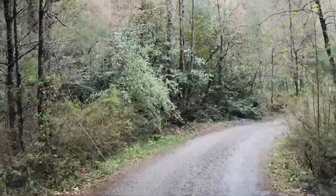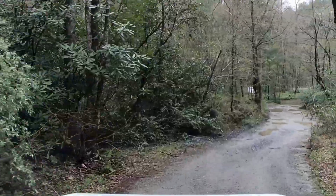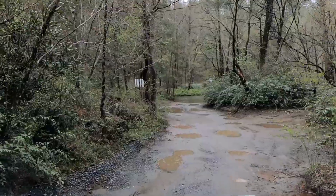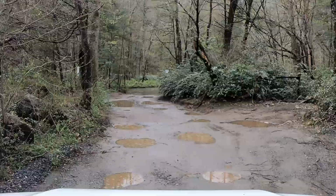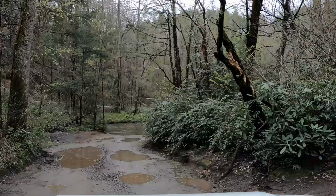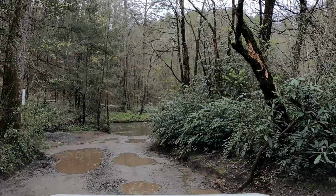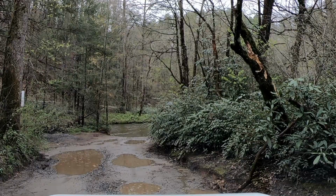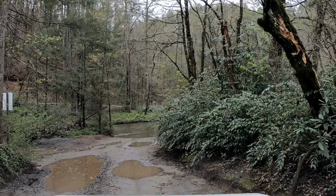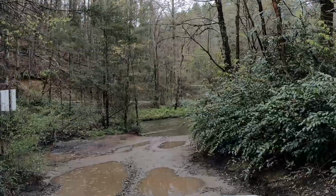And as I come to the end of Charlie's Creek Road, which in going my direction, I run into the Tallulah River going west to east. If you're going east to west, you'll cross the Tallulah before starting Charlie's Creek, but I'm going west to east, so I'm at the end of Charlie's Creek Road. I'm about to cross the Tallulah River. You know, crossing a river can be kind of dramatic for some. It's really not that big of a deal.